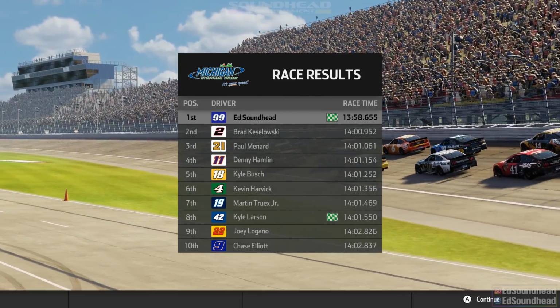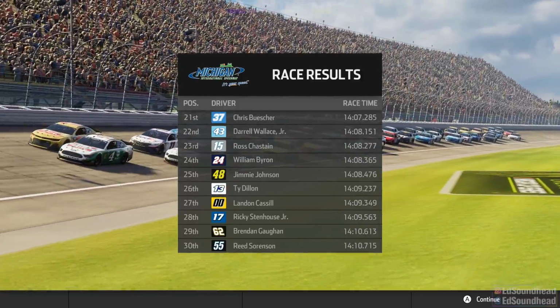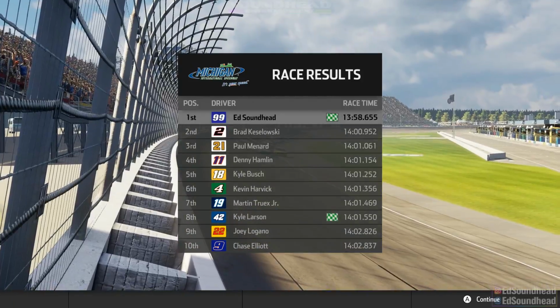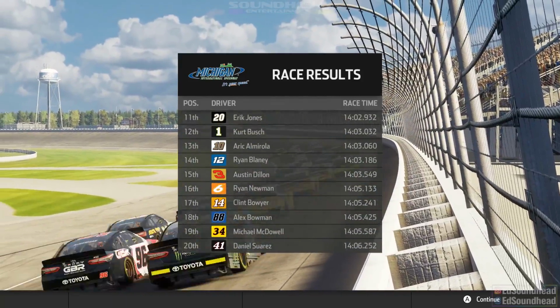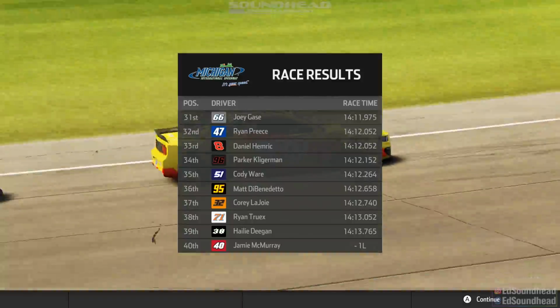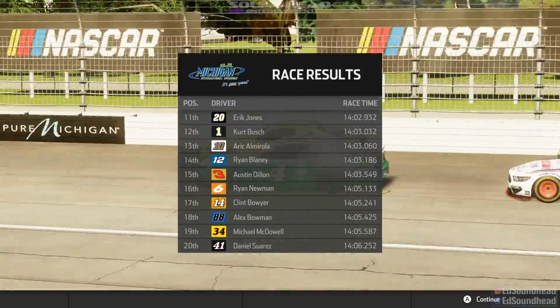All right, so here are the race results. Brad Keselowski finishes 2nd. Kurt Busch 12th. Does not get the best finish that he could have got there. Jay McMurray 40th. Matches his door number and 1 lap down. So I'm going to assume that maybe that's what brought out the caution in stage 1. Maybe he had some kind of mechanical issue and went a lap down and was able to continue. I don't know. We'll see. I looked through the replay and they didn't show anything that happened, so I'm going to assume that's what happened.